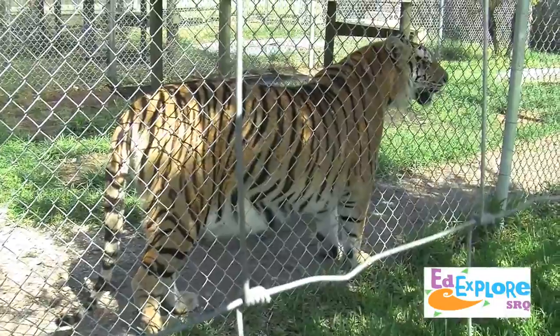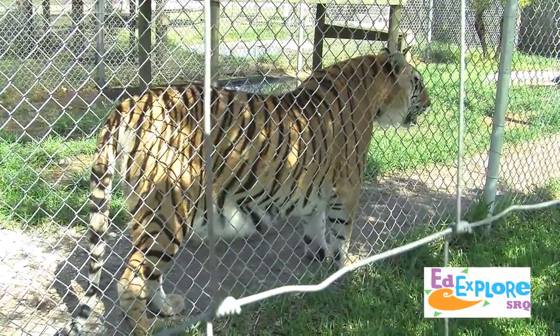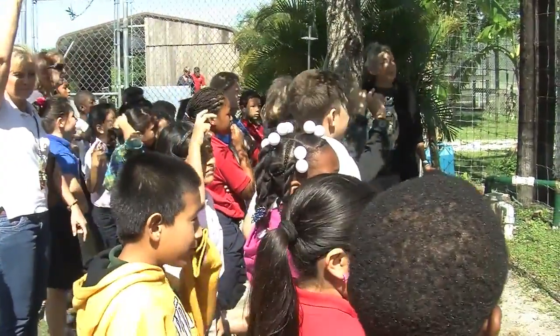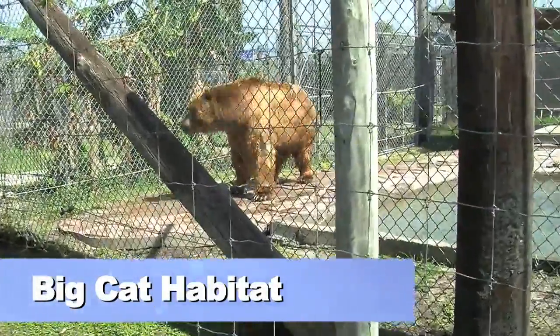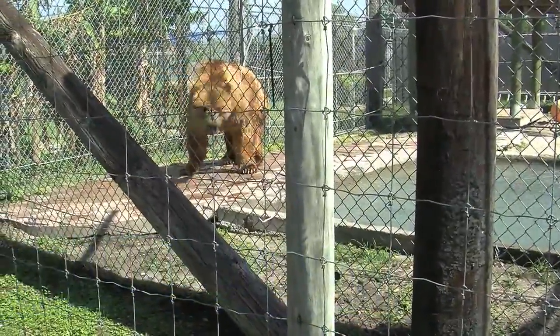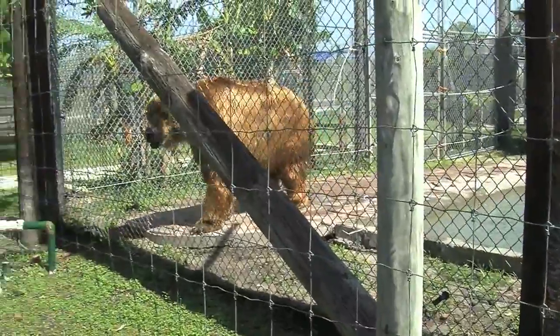We have over 100 animals here. We have 40 large cats, and I think that for a small place we probably have the best mix of animals that you'll see anywhere. Everybody wants to know where we get our animals. These animals all come from different situations. Sometimes the people that are taking care of them have to move and the state laws change and they can't take the animal with them.